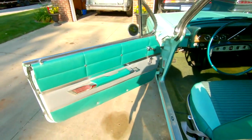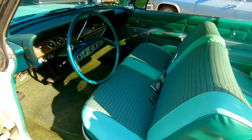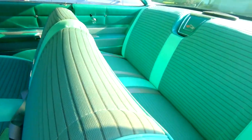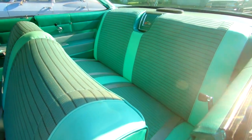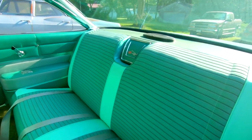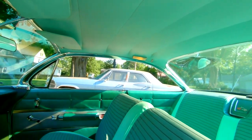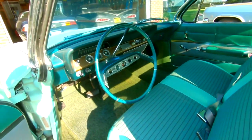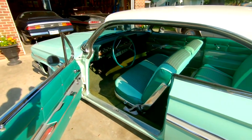So as you see here, the interior is a darker style green. The seats are a tri-tone green, green speaker grille, green package tray, lighter green color headliner. If you want a green and you like green, this is the car for you.